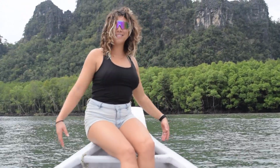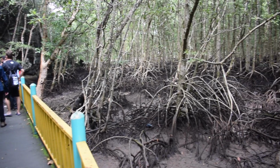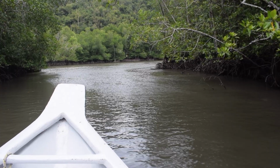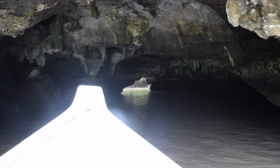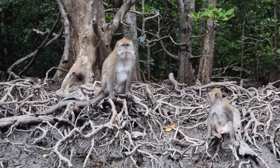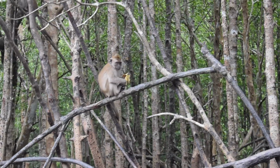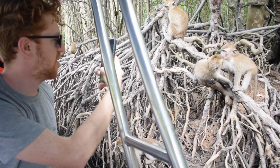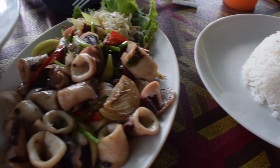After that, we cruised through the actual mangroves, seeing the famous sea eagles of Langkawi as they were fishing and hunting. We also cruised through caves, visiting the famous Bat Cave and local residents like this family of monkeys. We then finished our mangrove boat tour with a fresh fish lunch on a fish farm.